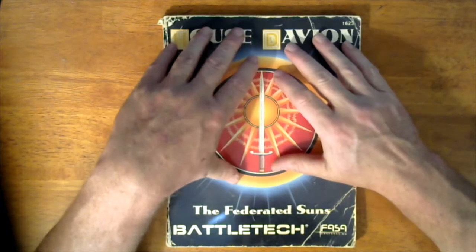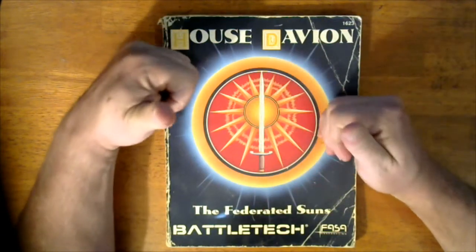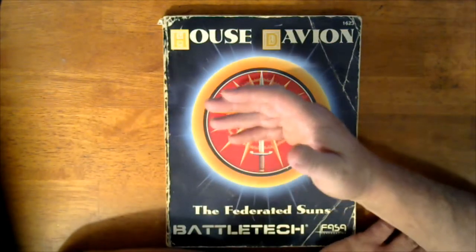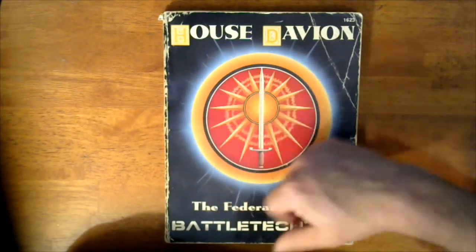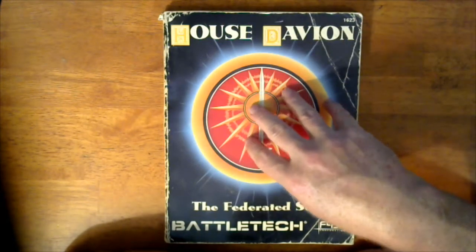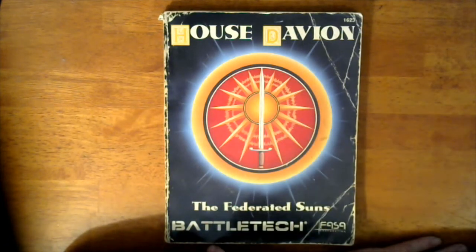A lot of players, from my experience, favor House Davion. This is the cool kids. This is the cool house. This is the one everybody wants to be a member of or belong to. I mean, that's just the general consensus for a lot of people. I'm not saying that because I've only played them; I've played at the role-playing table from the MechWarrior version and at the battle table on the BattleTech side, representing every one of the houses.